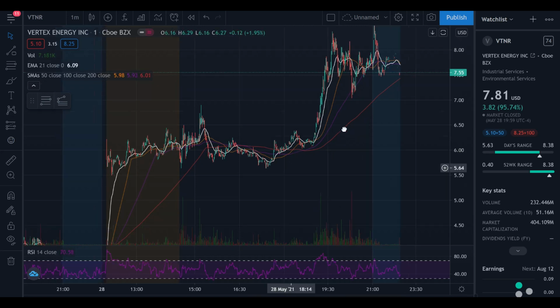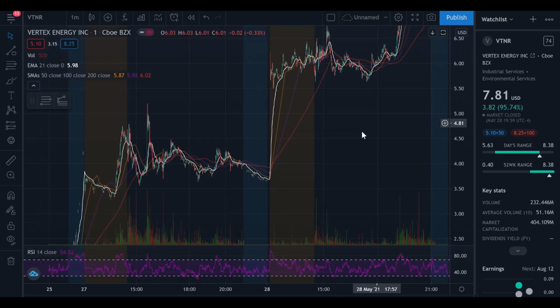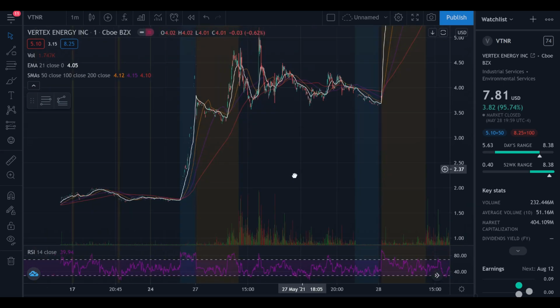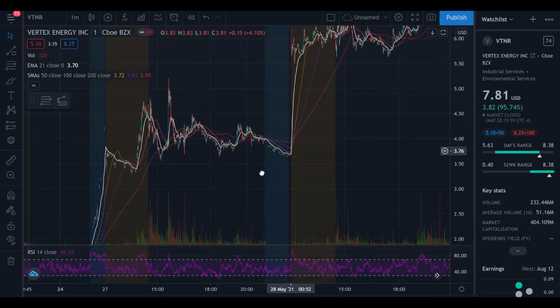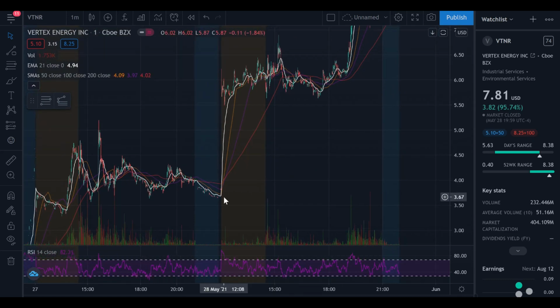One thing I do want to point out is it seems like in the last few days this stock has been producing numerous flag formations before it broke out. As you can see here, it had a huge run up before a slight sell off, a consolidation of price action here, and it broke out again. Overall it is trending upwards, and it also did the same thing here. It's happening in the pre-market and post-market after hours.